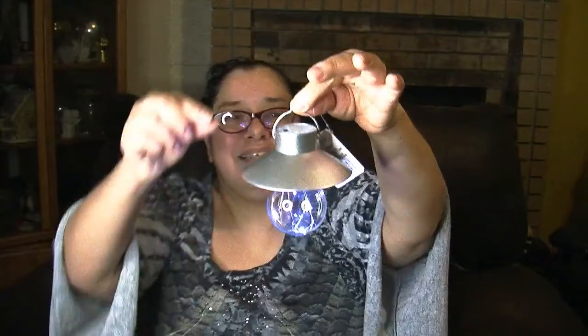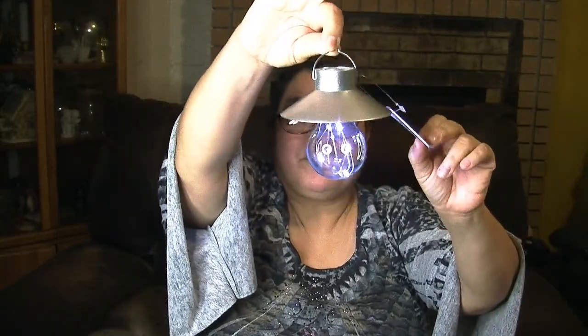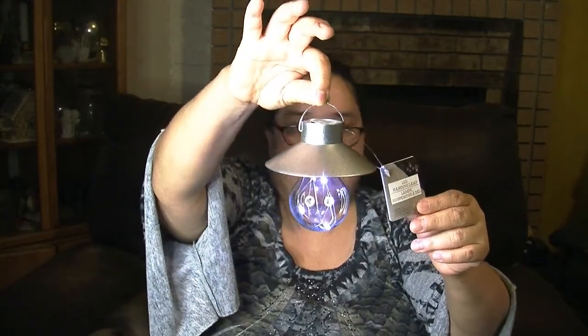And I also got the hanging light bulb lanterns. Aren't those cute? Now let's see if this one will work. Yeah, got the little fairy lights inside the bulb. Is that not cute, guys? I think I got like four of these maybe. You can hang them or make a lamp, combine it with other Dollar Tree DIY items and make a lamp out of it. Had to have it.